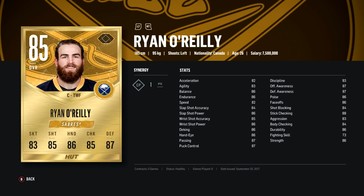He's maybe slightly less physical and slightly easier to knock off the puck. He's not quite as steady on his feet, but other than that, he has far better hands. He's got much better passing. He's got a much better shot. So Ryan O'Reilly really is an upgrade on Jordan Staal in every single way. And he has a lovely beard.